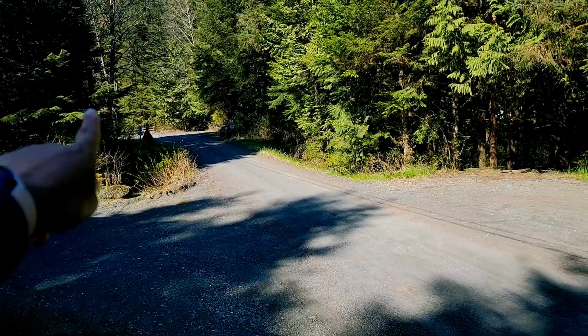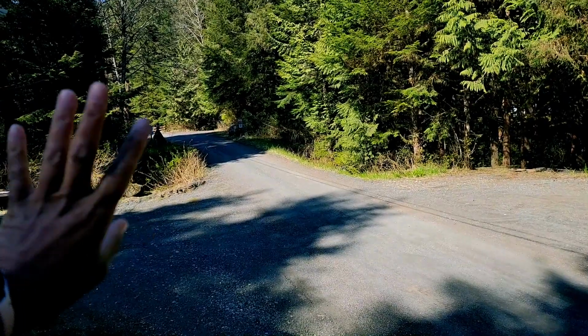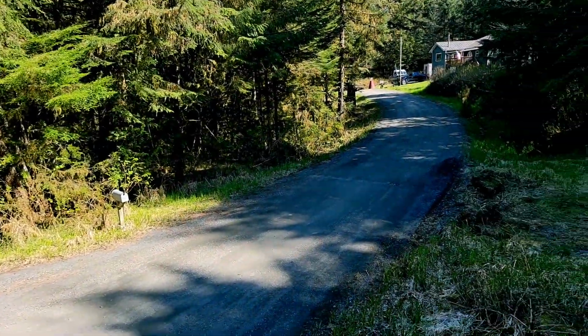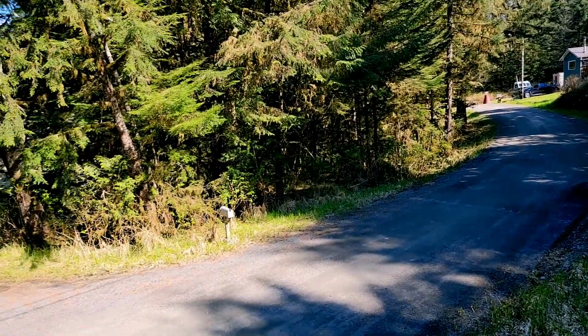So that's where the guides go, both the zip line and the hiking guides. We all meet up there. That's where we start our tours. And then the road down here takes you to the main road. So I'm really close to work. Like literally can walk to work either way. And later I'll take you guys on one of the trails.